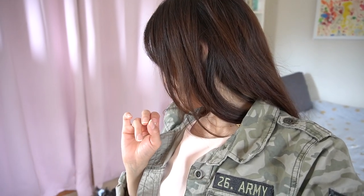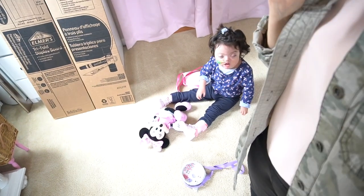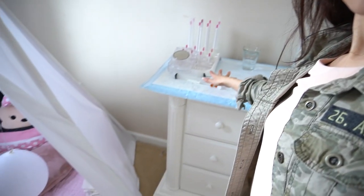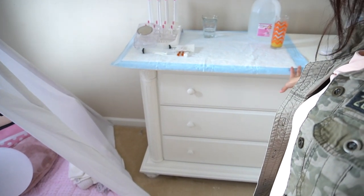The only thing that I'm actually thinking about now is how do I hide her syringes? Mind you, I live with my parents, and there's just absolutely no space in the kitchen to keep these syringes. Right now I have them sitting right here on this main dresser of hers.